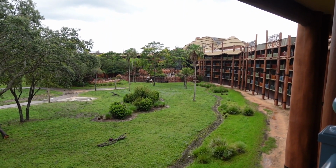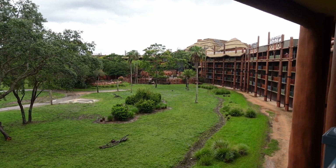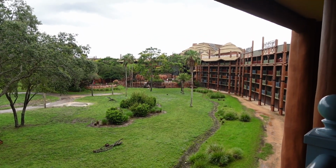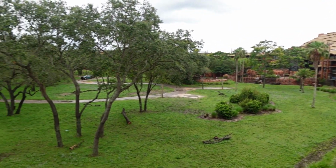Now, if you look out there, you'll see there's a little lookout area. That's actually something that any resort guest can go out to, regardless of where you stay or if you're visiting the hotel. You can check and look at that. Our room does fit four plus an infant. And while I'm talking about that, there are some keepers out there, it looks like. They might be looking at the animals. The room is 344 square feet.